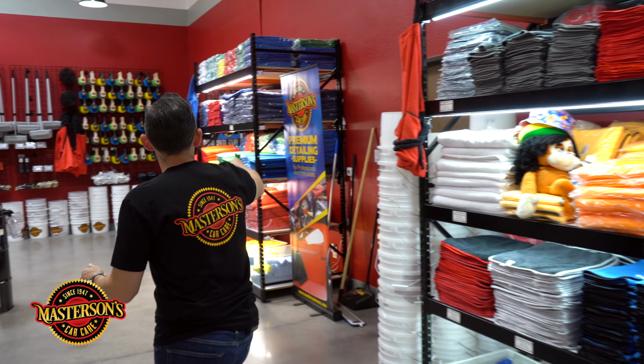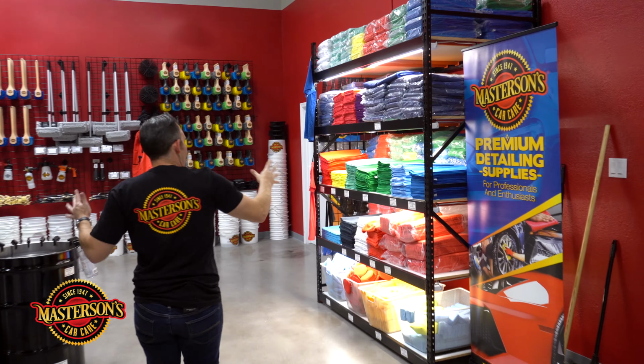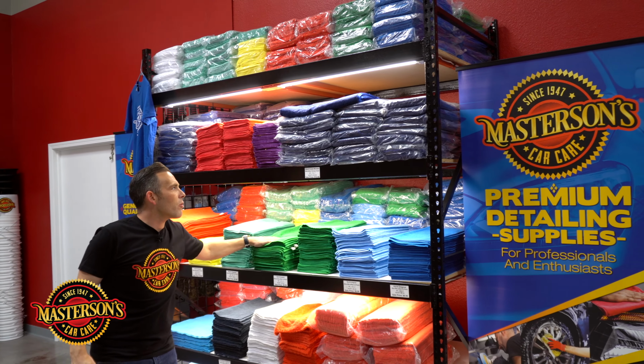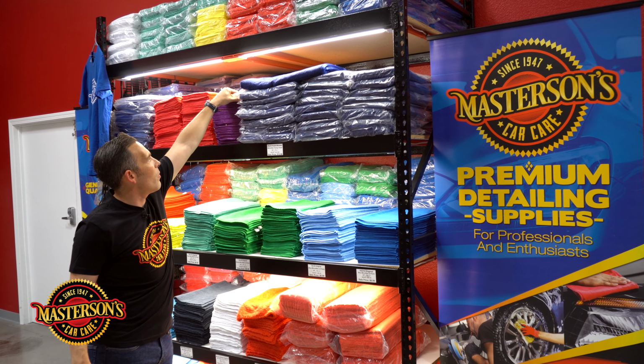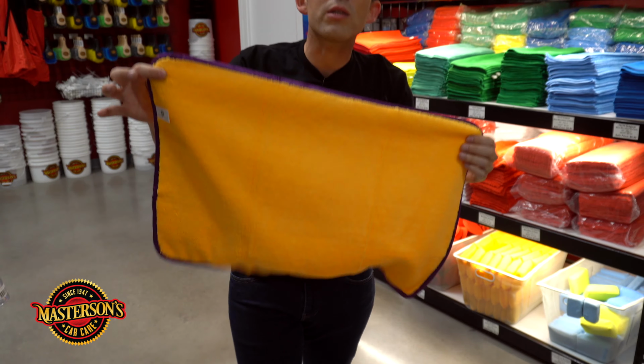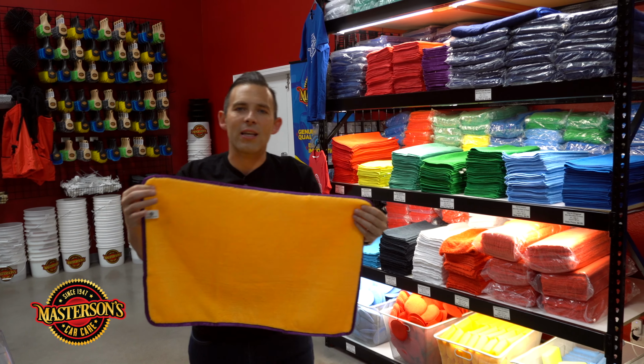Let's walk over here and check out some more towels, guys. Towels, towels, towels. You could never get enough of them. We have our basic original towels right here, our big drying towels. Check out these new towels we just got in. And we're always getting new stuff here at the Mastersons Car Care Detailing Superstore.